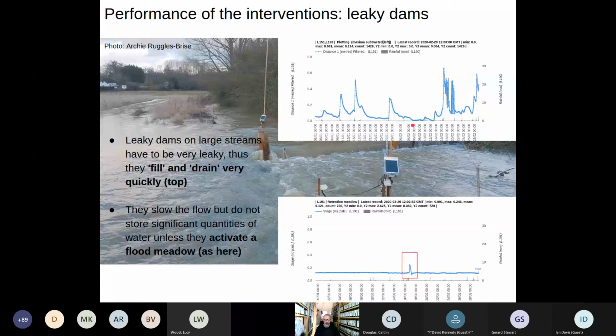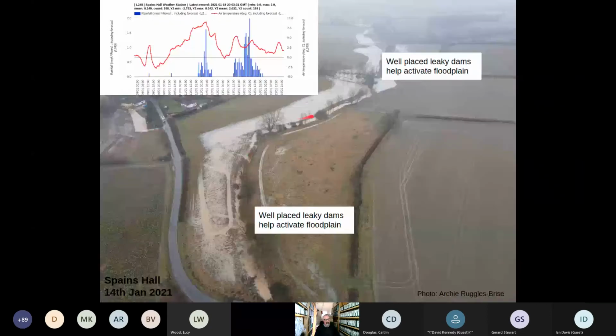So the free station that we've got on the floodplain here shows, okay, there's a peak of water that coincides with that event, and you can see that more clearly in this drone photo, where the whole of this floodplain is activated. There are a whole suite of leaky dams down here that have helped to achieve that during that wet period that we had this year around the 14th of January.